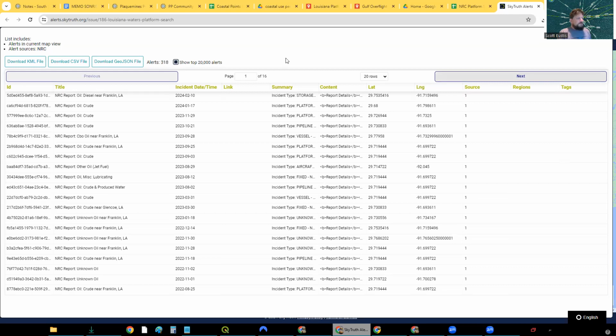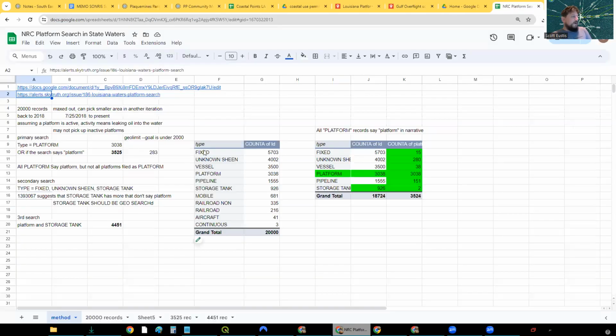When we go to download these locations, you see we max out. We don't, well, we exhaust the record. 318, it could show up to 20,000. In this case, for this wider geography, I maxed out at 20,000 at 2018. So we only have records going back to 2018, specifically July 2018 to present. That gives us 20,000 locations to start. It may not pick up inactive platforms. We want to see if it says platform or if the search says platform.